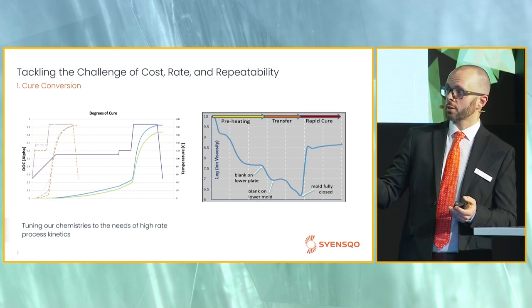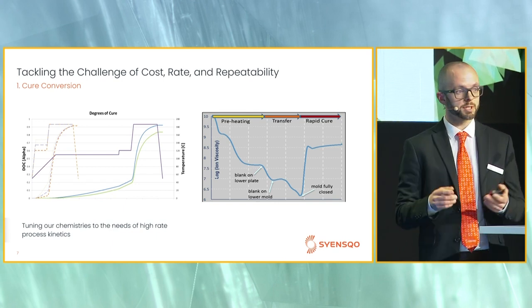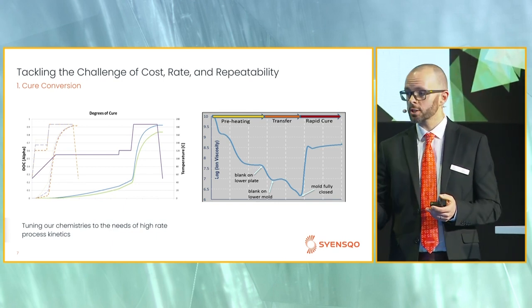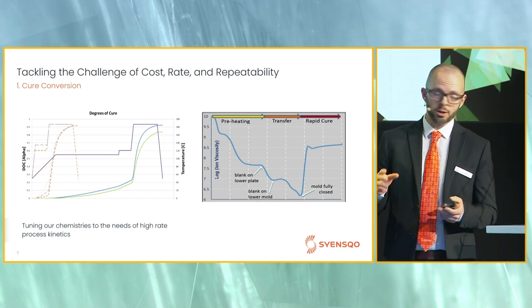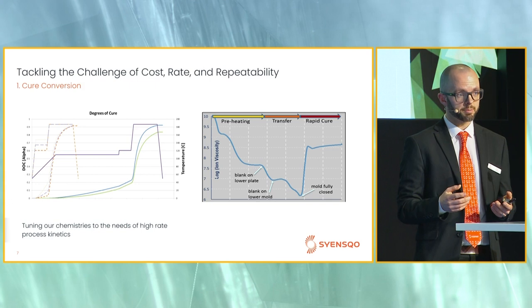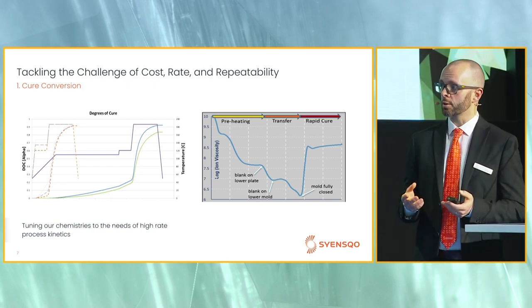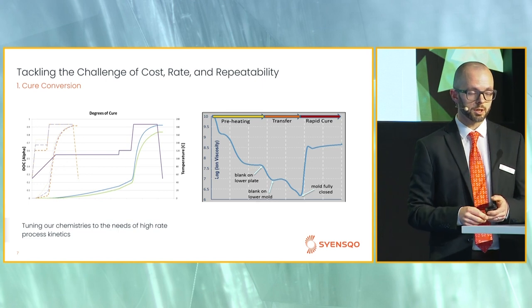Now, the resin viscosity drops during the preheating stage, as you'd expect, but we then see a more significant drop in viscosity as it's transferred into the press. It's only once the mold is fully closed and consolidated, all of the forming has happened during that phase, all of the consolidation of the laminate has happened, it's only then that we want the rapid curing system to go off.